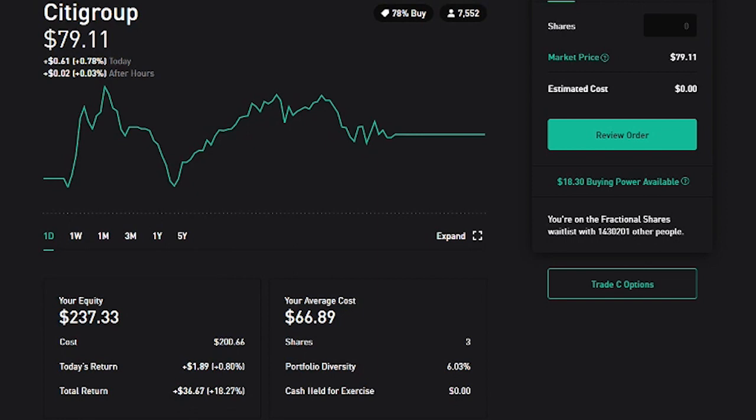So my fifth highest equity in this portfolio is Citigroup, and this one has been killer for the portfolio. You can see a return of around 18% right here. Now, my equity is $237.33. It cost me about $200, and my average cost is $66.89. Now, I only own 3 shares, but off those 3 shares, I made $36.67. Obviously, keep in mind the dividends that I do go over in this video, they are not necessarily taken into account when you're talking about your total return on investment. Robinhood does not actually factor in those dividends that are being paid, so always consider that when you're looking at stocks like this.